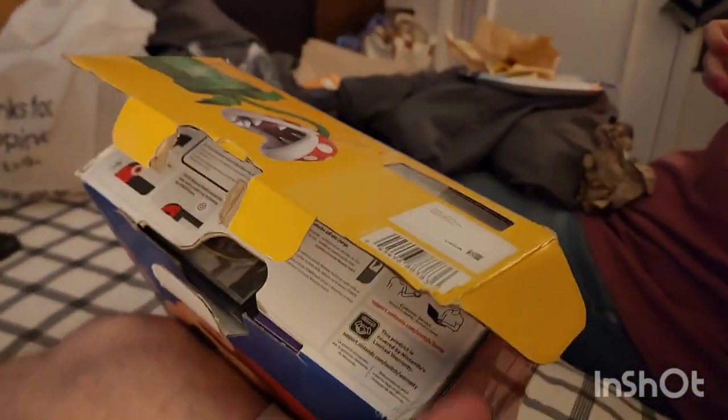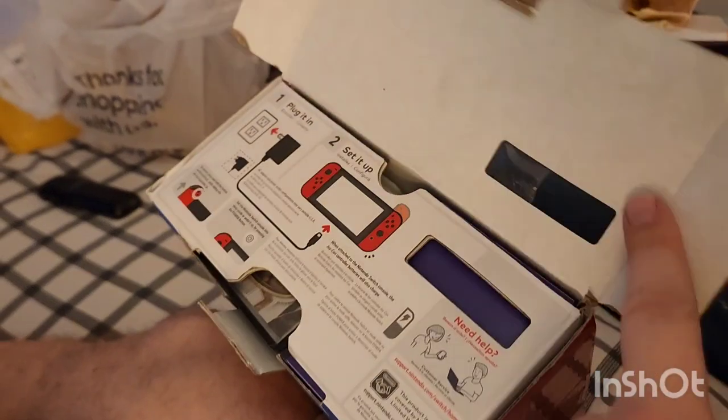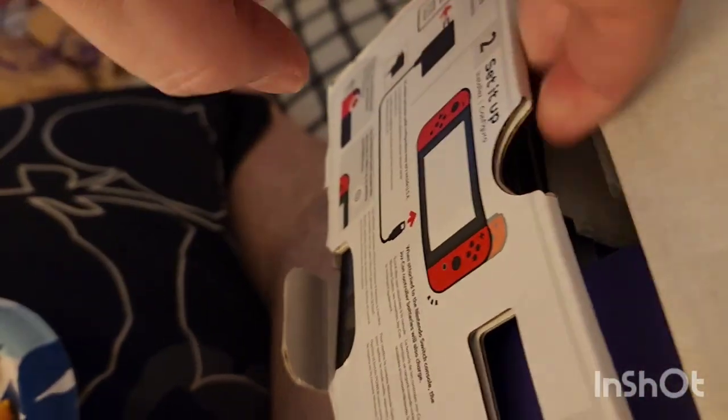This is how a package arrived to me from a guy I bought some sports cards from. I don't think anything's missing. It's kind of hard to get in there, but I could essentially pull some cards out.